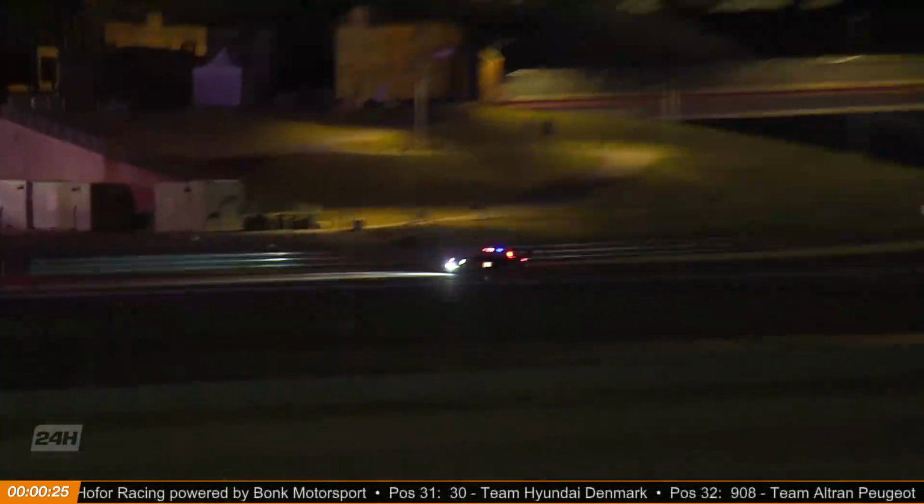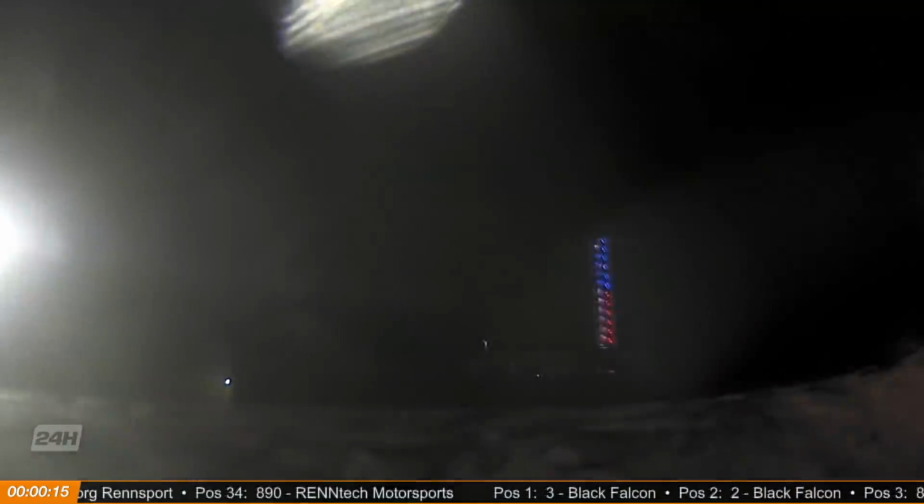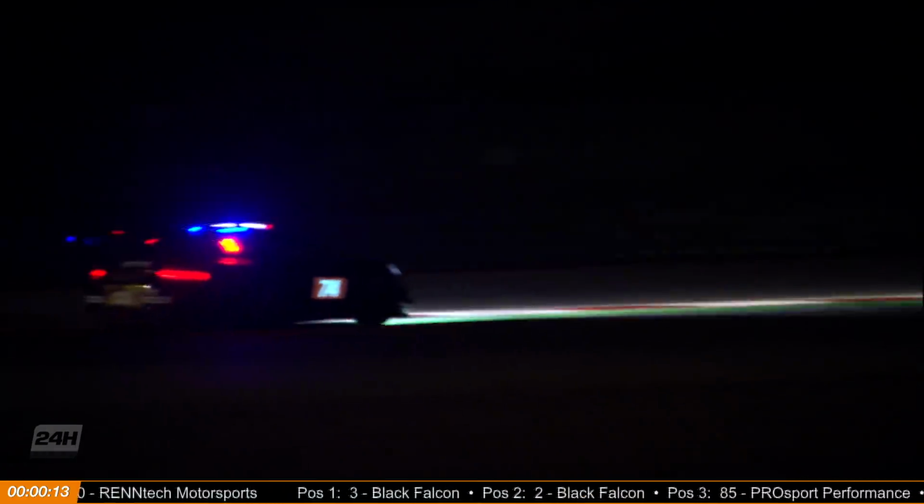The 74 Porsche in the hands of... I glanced up at the screen and thought I saw Alan Menu up there. It's Alan Metney, of course, the man behind iFly, who is one of the IMS Porsche GT3 Cup Challenge USA drivers that is with JDX Racing this weekend. 10th position for that 991 Gen 2 Cup car. What a great way to go endurance racing.